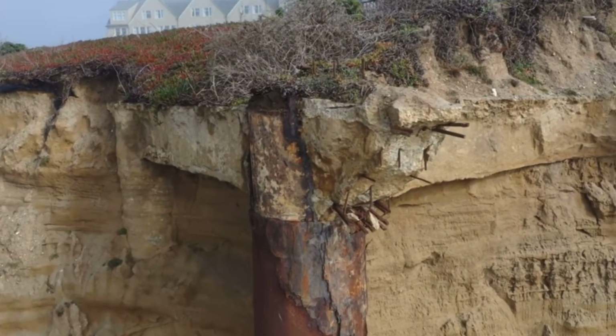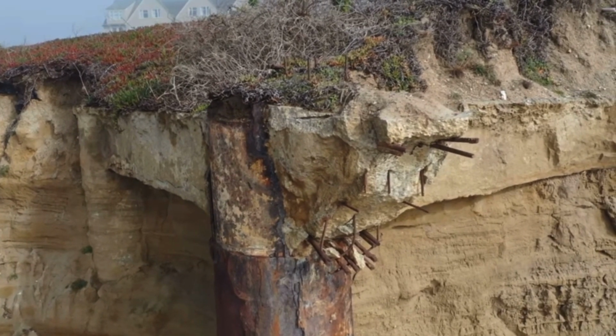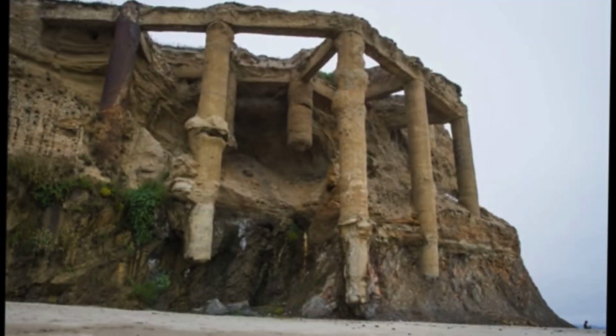So as you can see, it looks like it's decomposing. It looks like it's breaking down. It's crumbling down. That's why they had to destroy it for safety reasons. It's too dangerous to go around because it's crumbling down. This is actually just cement support pillars that they built because they were about to build the hotel a little bit closer to the shore, but they decided not to.